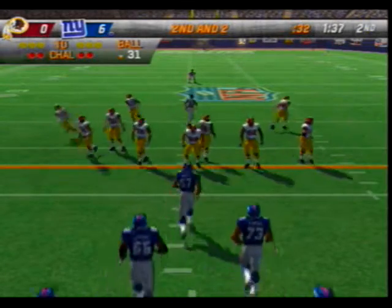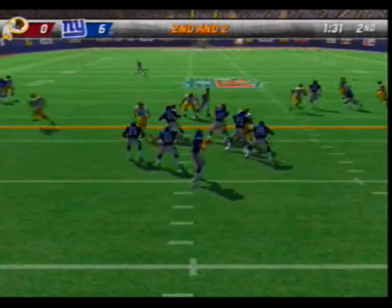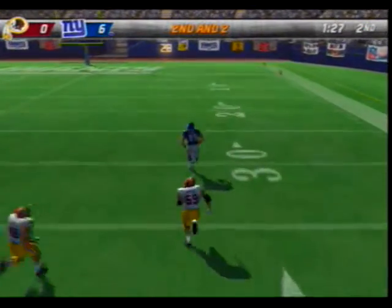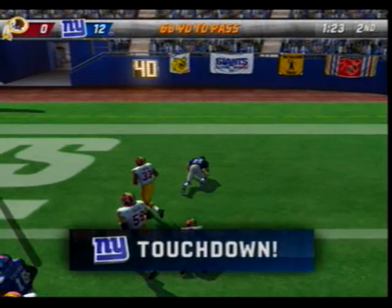Ball on their own 31. Ball on the 31-yard line. What's the word? They soft, man. Watch your honor. Gets the pass off, and it's complete. The 40. A lot of room to work with. The 20. The 10. Touchdown, Giants.